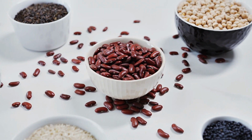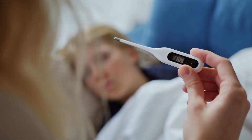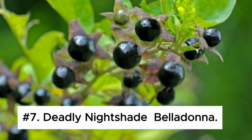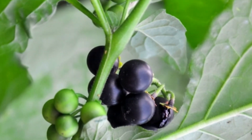An intact seed passes harmlessly. A single cracked seed reaching the mouth triggers severe internal damage within 24 hours. No widely available antidote. Number 7. Deadly nightshade, belladonna. Shiny black berries that look like blueberries.